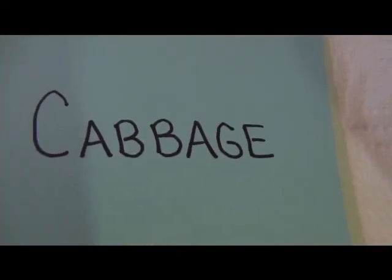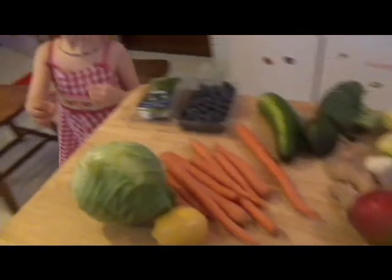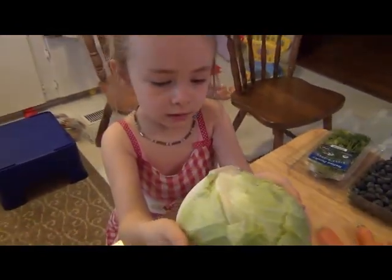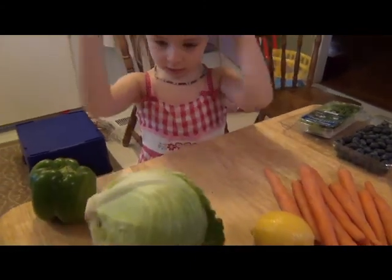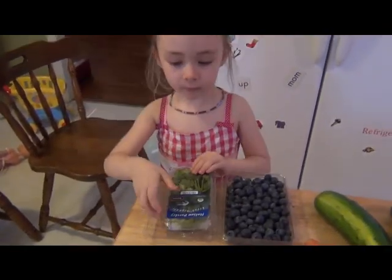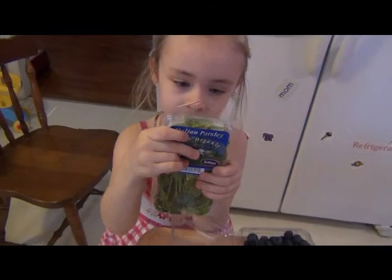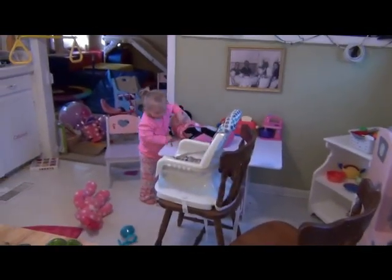Cabbage. Where's the cabbage? Very good. It's like a big green ball. Parsley. Can you hold up the parsley? It's in a package. What are you digging for, Press?